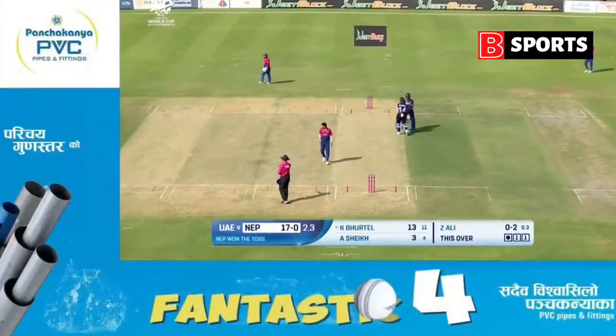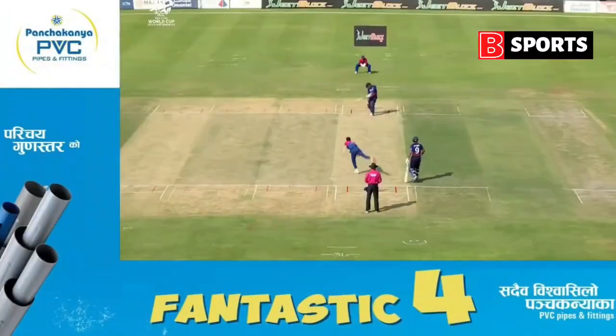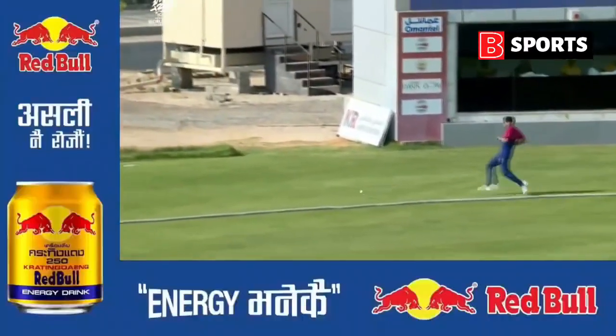And a bit of frustration from Zahid Ali. He feels as though the fielder should have stopped it, but it was short and there was a little bit of room, and he cut that away behind square on the offside. There was a diving effort by the fielder there, but couldn't stop the ball.